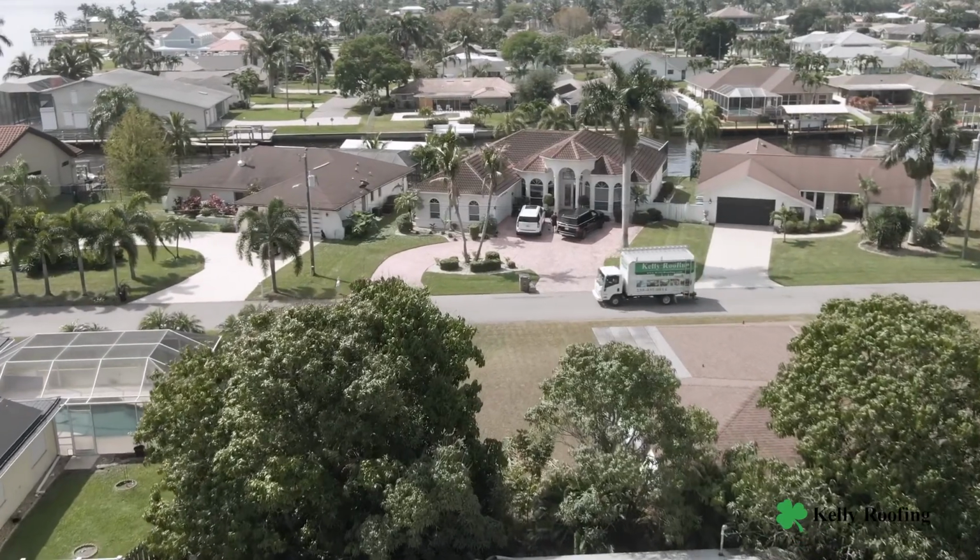I would recommend Kelly Roofing and the Tesla Solar Tile system. They would not be taking a chance if they got Kelly Roofing to do a job. I've been very happy with them.